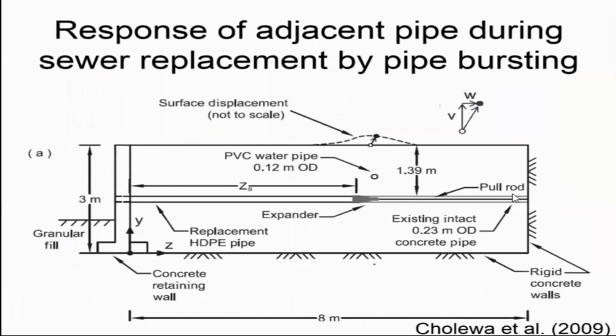And here's John's experiment. Here's the expander. Here's the new pipe being pulled into place. And there's a concrete pipe that's being replaced with a polyethylene pipe in this experiment. This is in our east pit. The pit's 8 meters long, 8 meters wide, and 3 meters deep. We're measuring on the ground surface the uplift because we're interested in the ground disturbance associated with this phenomenon.